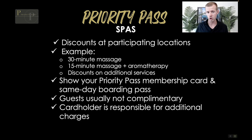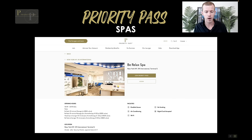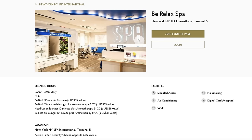Again, for this to work, show your Priority Pass membership card and your same-day boarding pass when you check into the spa. Guests are usually not complimentary in this case. Ask what their policy is when you arrive, but be prepared to pay for anybody else who's with you. And the cardholder, again, is responsible for additional charges that go beyond the amount of the discount that you receive. Here's an example of the Be Relaxed Spa, also at JFK. This is in Terminal 5. Again, it shows you opening hours, some of their services there under the notes section, the location, facilities, and more.